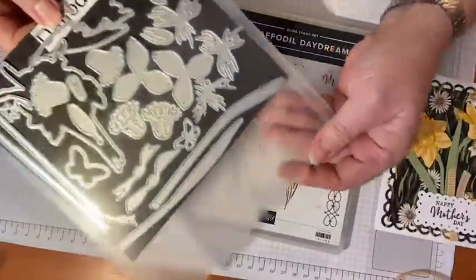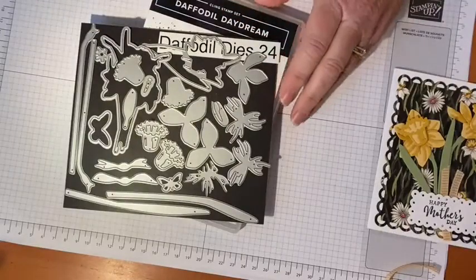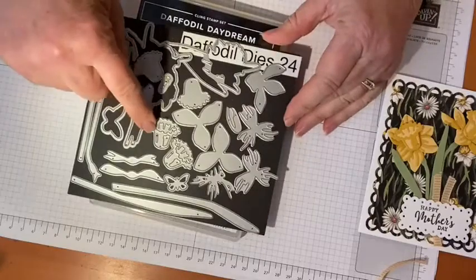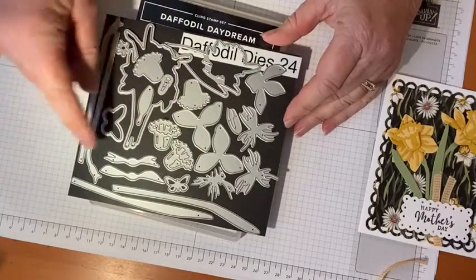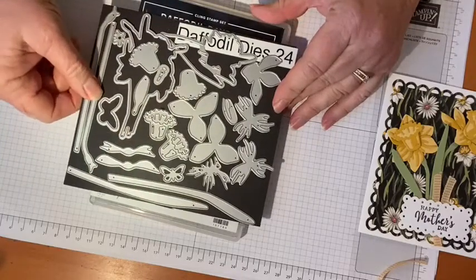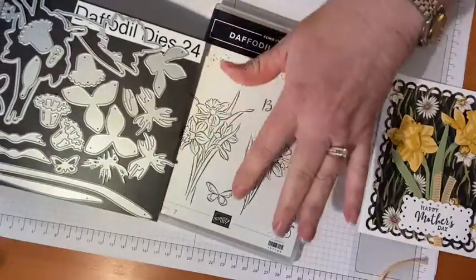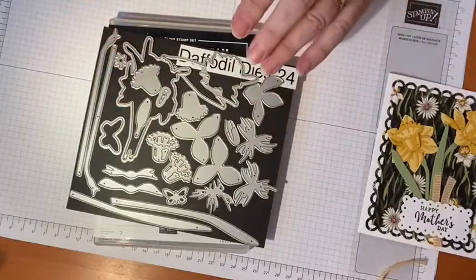But this is, I think, what scares people off about this set, which is all of these dies. Now, first off, there's some duplicates, just to make your life easier. We've got some that are leaves, obviously, and stems, some that cut out these shapes and the butterfly, but mostly these are let's make daffodils.